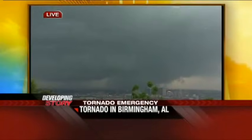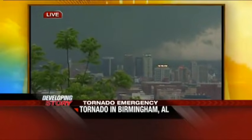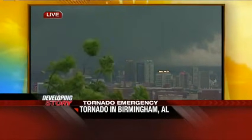All right, we lost Jeff again. It's an amazing sight. I was going to say the power has just gone out, the whole north side. All right, we're having a hard time with Jeff's signal right now. There again is that tornado. Again, folks, I want to remind you, a tornado emergency is now in effect for Birmingham, Alabama, and we want you to take cover immediately, especially on the north side of town.